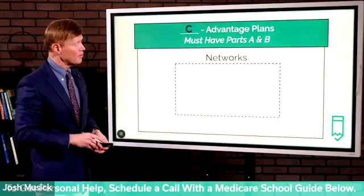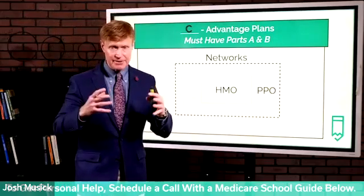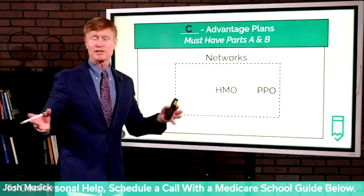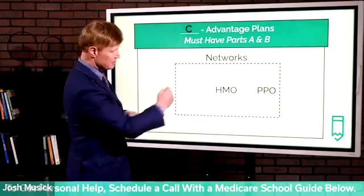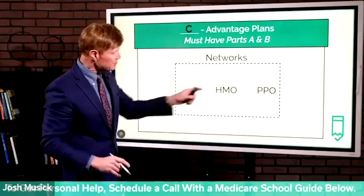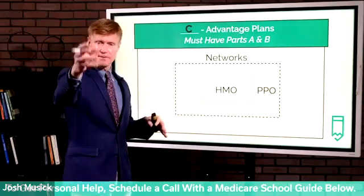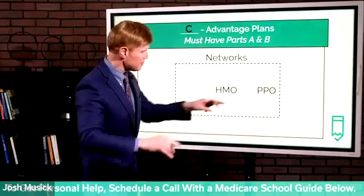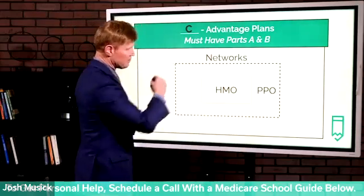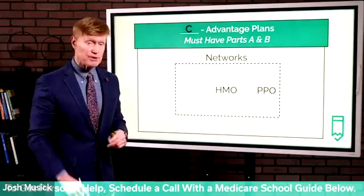Let's look at the differences. Number one, you'll have a network of doctors and specialists and hospitals, different providers, and those are called HMOs or PPOs. And we describe the HMO and define it with a small box because you'll see there are less choices. There's less doctors, less specialists, less hospitals that are going to be in the HMO. Another difference between the two is referrals. Sometimes HMO plans will require you see your primary care doctor before you see a specialist. PPOs never require that. And so PPOs give us more options as far as more providers to choose from than HMOs, and a little bit easier to use because we don't have to have referrals.